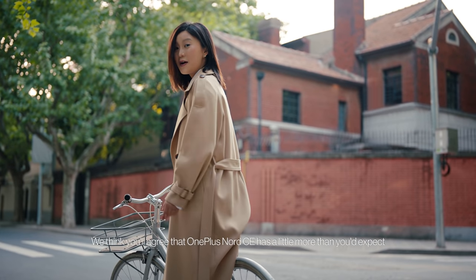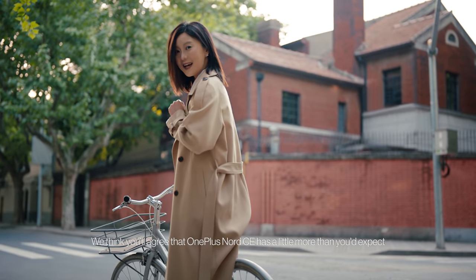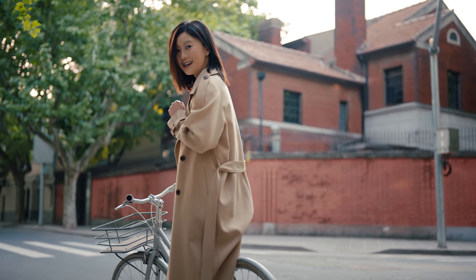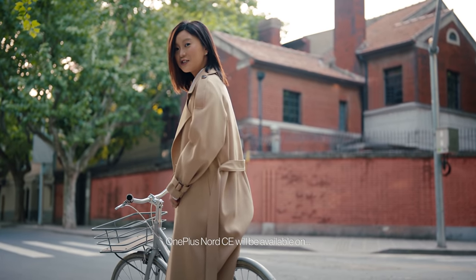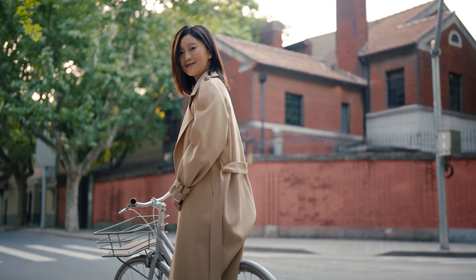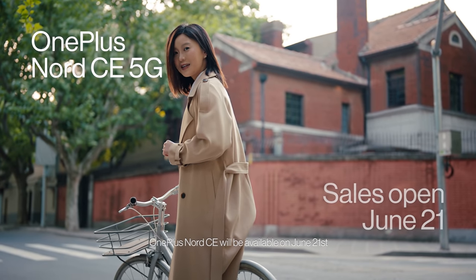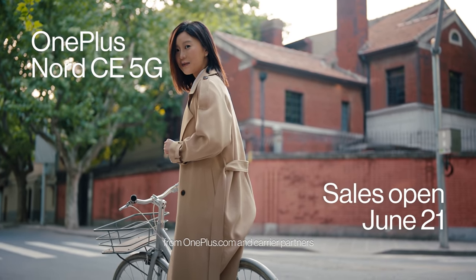Thanks, everyone. We think you'll agree that OnePlus Nord CE has a little more than you'd expect at an even better price. OnePlus Nord CE will be available in... Just kidding. OnePlus Nord CE will be available on June 21st from OnePlus.com and carrier partners.